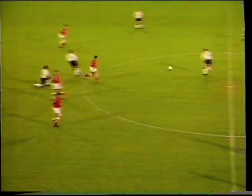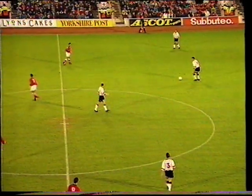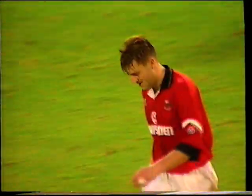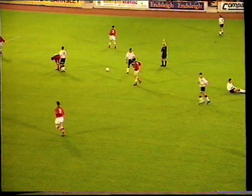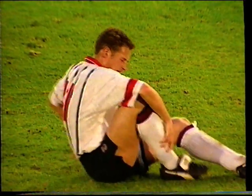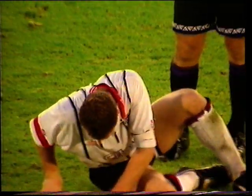Grimsby are in possession with Ford, and then with Groves. Grimsby's record signing last season. Still time for either side to win it. Ford was body checked as he was attempting to get onto the end of the reverse ball from Mendonca. Well, I have seen Grimsby win away this season. They won at Peterborough with a terrific late goal from this fellow, Paul Groves. He's taken a crack on his ankle there, I think.